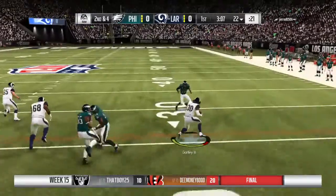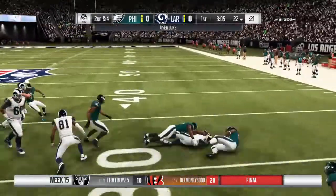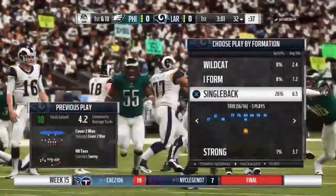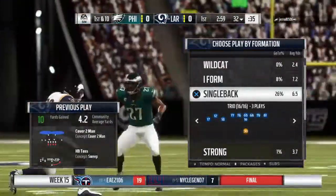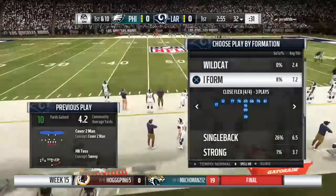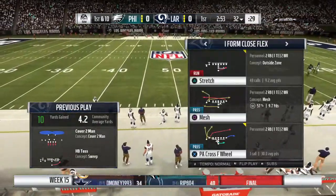Now they'll run it on the toss. And he's got it past the 30 before he's hit and dropped. A nice pickup there, 10 yards, and it'll move the sticks. You were telling me this yesterday. This is exactly what they want to do on the opening drive, establish the ground game.